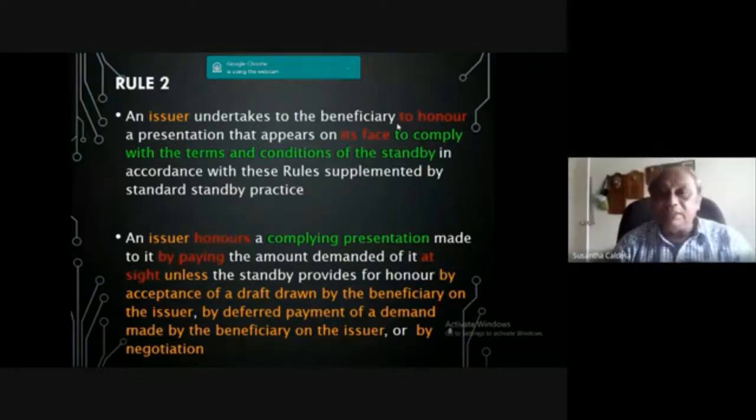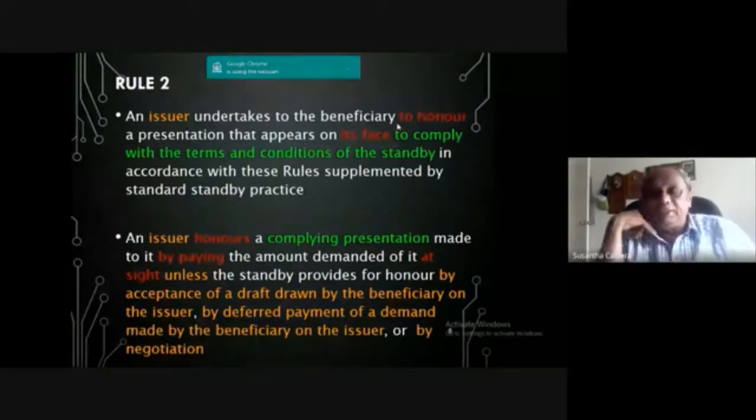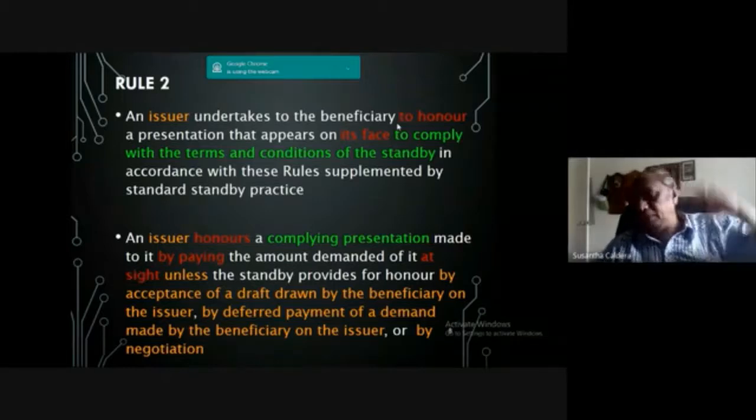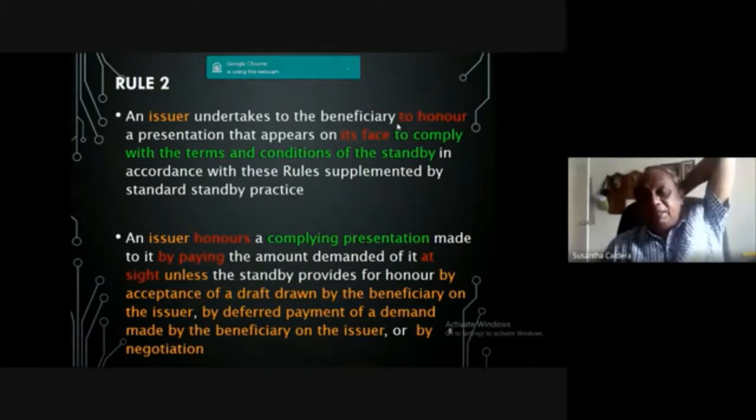An issuer honors a compliant presentation made to it by paying the amount demanded of it at sight, unless the standby provides for honor by acceptance of a draft drawn by the beneficiary on the issuer, or by deferred payment of a demand made by the beneficiary on the issuer, or by negotiation.